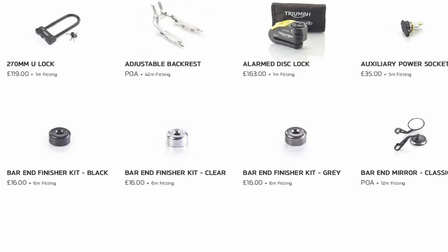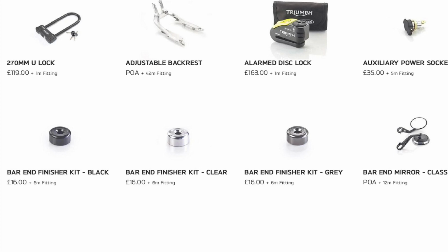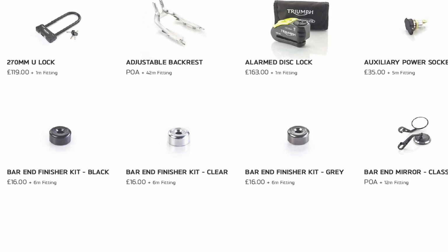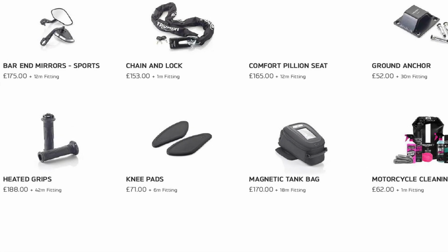Moving down to the bottom row, we have 3 variations of the bar end finisher kit: black, clear and grey. Well, yes, I'll probably get those at a later date, but I won't bother with them for the moment. The bar end mirrors look quite nice, but I need to see the original ones. I imagine they are the ones that I have on my 2017 Street Triple, but I need to confirm that. Different shape of bar end mirrors here, £175. I imagine the round ones will be a similar price, but as I said, I'll be thinking about that at a later date. Chain and lock, no, I don't need one of those, particularly at £150.